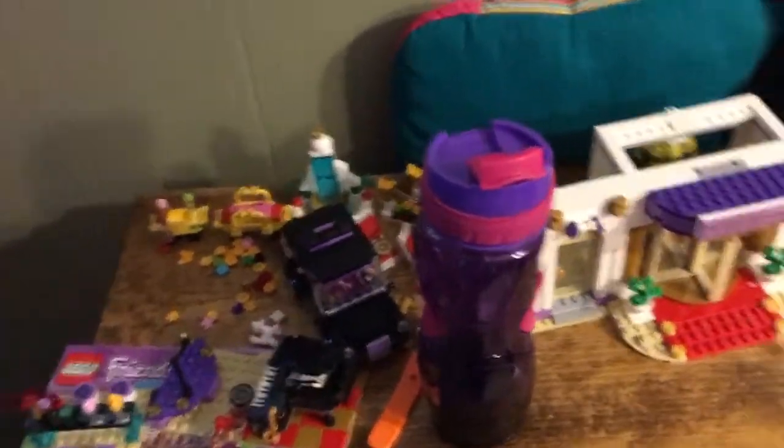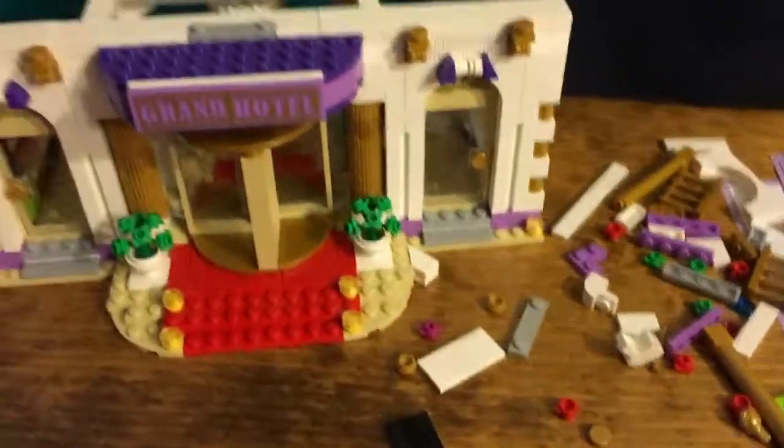All right. It's getting later in the day, but MaKenna's still working. She's about halfway through that instruction book. She's working on another piece over here. Hard at work. Doing good. She's got the lower half of the hotel built.